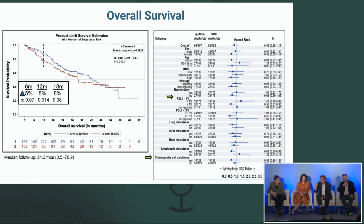So we need to have more granularity. There are a lot of questions and data buried in here that I think are going to be very, very useful. I don't know when the trial started, right? It must have taken some time. Yeah, 5 years ago. So that was before we knew that chromophobe doesn't really respond to immunotherapy, et cetera, et cetera, et cetera.